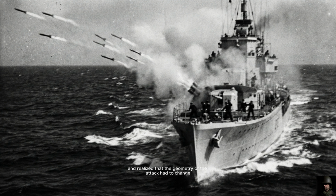If the ship had to pass over the submarine to drop charges, contact would always be lost. Therefore, the ship must not pass over the submarine. The weapon had to be thrown ahead of the ship, landing in the water while the ASDIC operator still held the target in his crosshairs. It was a concept of elegant simplicity that required a complex engineering execution: a mortar system that could fire a circular pattern of bombs 200 to 250 yards ahead of the vessel, trapping the submarine in a cage of explosives.